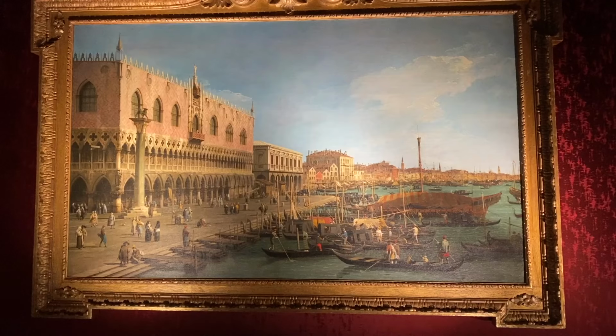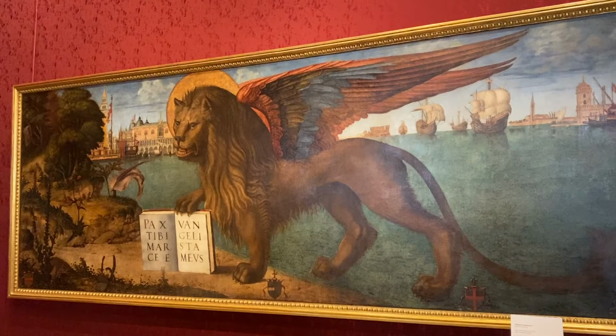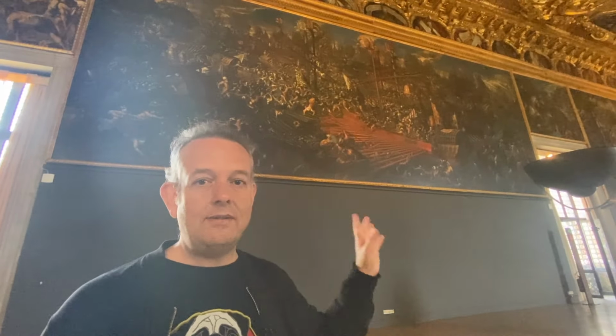Anyway, the point I'm trying to make is, this is the much less famous Doge's Palace, but the paintings in here are just as amazing as Michelangelo's Sistine Chapel. I mean, just look at this painting behind me here. You could stare at these for hours. And this is just one of about 4 or 5 rooms like this we've been in. Big cavernous rooms with lots of paintings on the walls and ceilings.